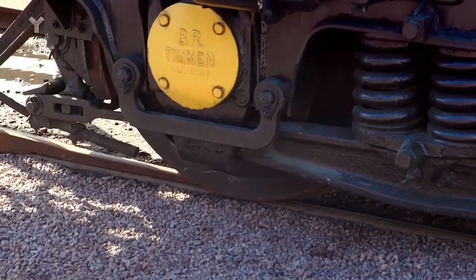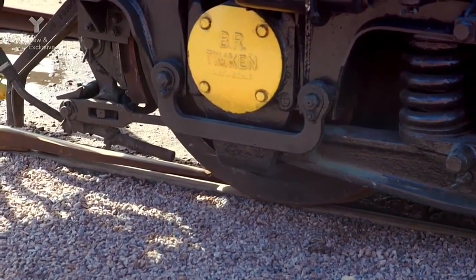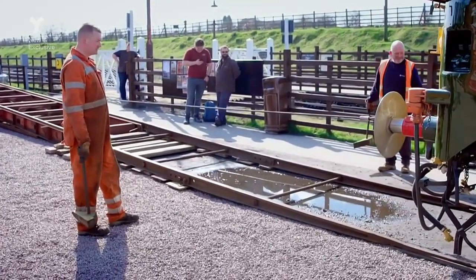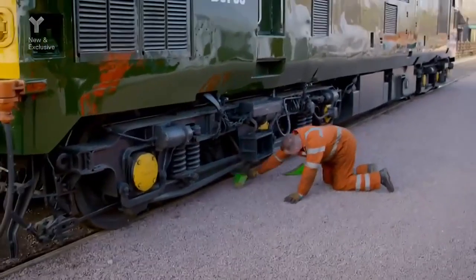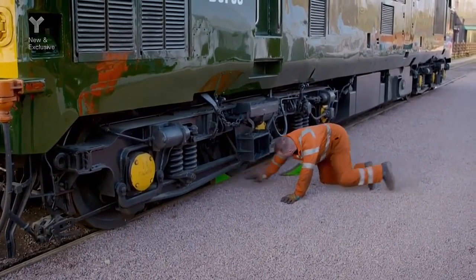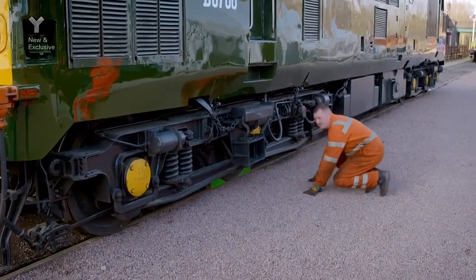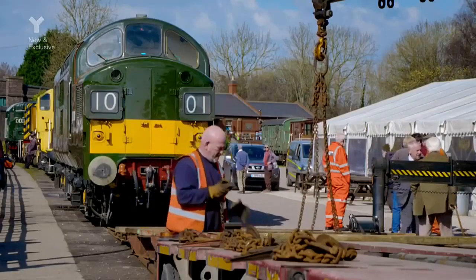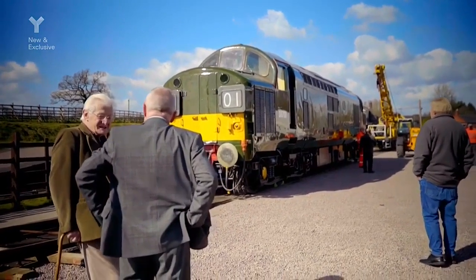Relief. The wheels line up with the rails. A successful unload. Okay, Dave. Go on, keep going. Get clear of them points. Zach places a chock in front and behind a wheel to just make sure it's going nowhere. Okay, Zach. Yes, Dave. And finally, the crew can hand over the locomotive to the Great Central Railway for a once-over before the Spring Diesel Gala.